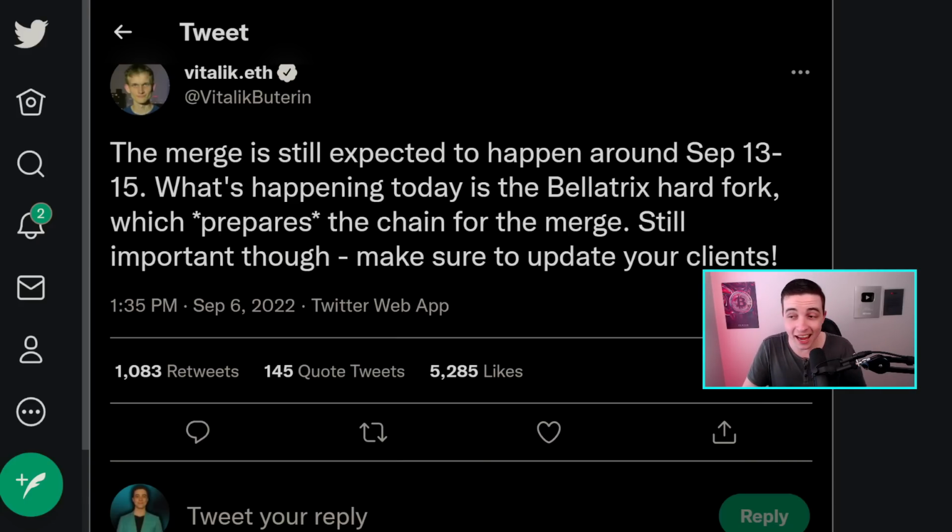But what's happening today is the Bellatrix hard fork, which prepares the chain for the merge. Even though the merge is not happening today, this Bellatrix hard fork is still an important upgrade to Ethereum. If you operate an Ethereum node, you need to update your client going into this hard fork. But if you're simply an ETH holder, if you're just holding ETH in your own wallet or on an exchange, you shouldn't need to do anything when it comes to this Bellatrix hard fork happening today. And once again, the Ethereum merge, the big upgrade that everyone is waiting for, is happening next week.